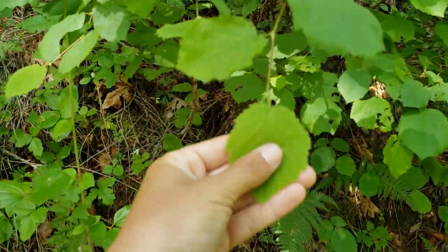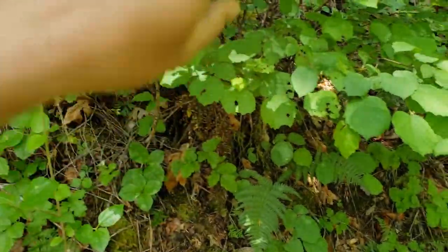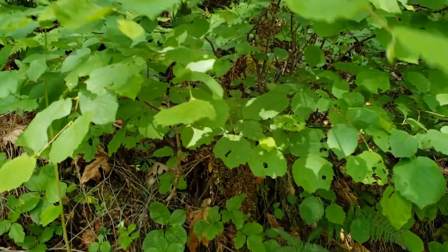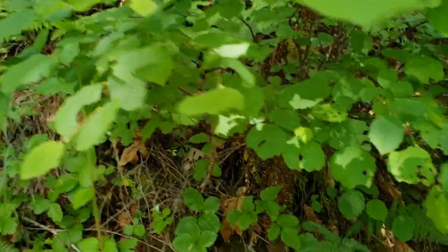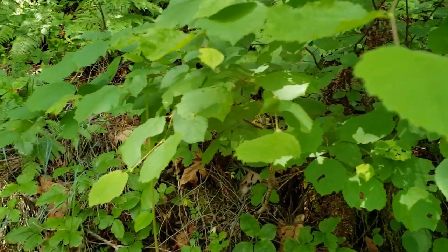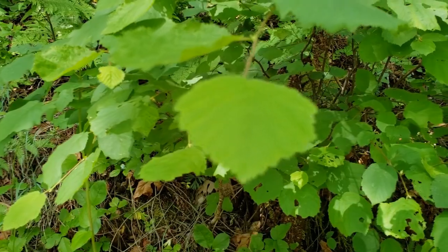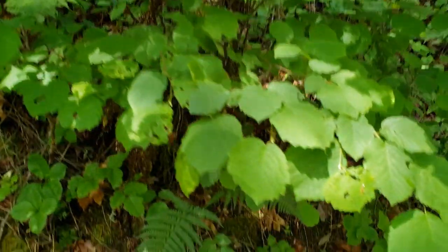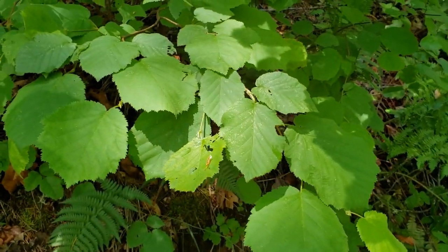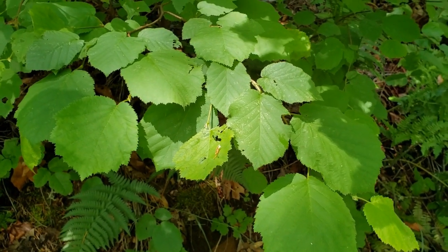aggressive. Here we have another native shrub, which has probably the softest leaves in California. This is our native hazelnut. So it's a Corylus cornuta. And yes, it does make edible hazelnuts, but I implore you not to collect and eat them because it really doesn't make a whole lot of seeds. You know, maybe one or two on a given plant will be viable, even though you might see dozens of them because they get eaten by insects.